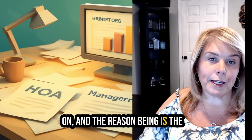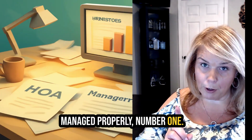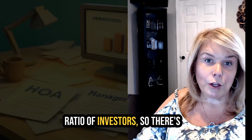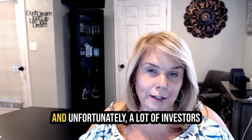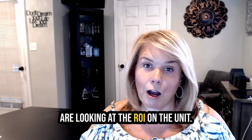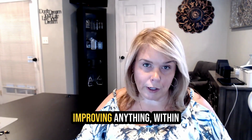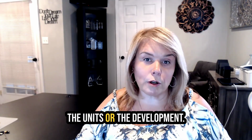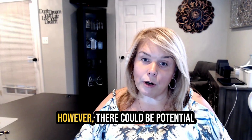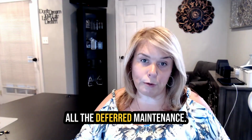And the reason being is the condo association most likely isn't managed properly, number one. Number two, there's a very high ratio of investors. So there are not many owner occupants. And unfortunately, a lot of investors are looking at the ROI on the unit. They're looking at the cash flow. They're not worried about improving anything within the units or the development. So the association fees still remain low. However, there could be potential for upcoming assessments due to all the deferred maintenance.